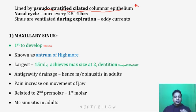Important point. Another important point, the nasal cycle duration varies from 2.5 hours to 4 hours. So one nasal cycle gets completed within the 2.5 to 4 hours duration. Third important point: sinuses are ventilated mainly during expiration, known as eddy current. So sinuses are never or least ventilated during inspiration. They are mainly ventilated during expiration. All 3 points are very important considering the exam.